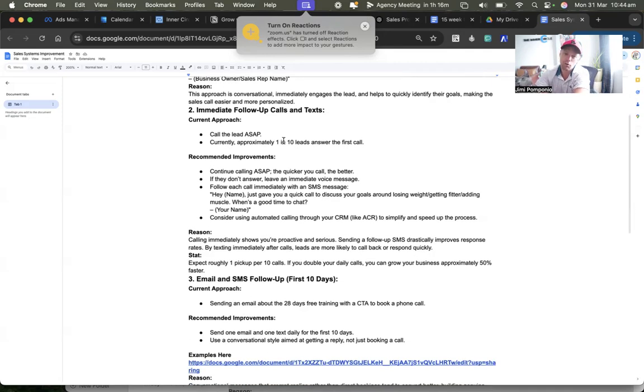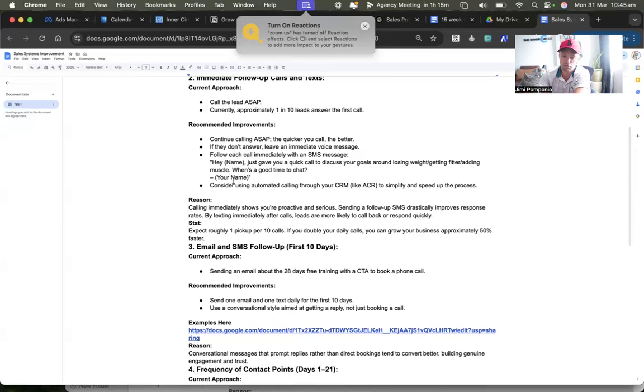Okay, and then we want to follow up with calls and texts. So the current approach is to call the lead ASAP. Currently, 1 out of 10 leads answer, which is pretty common. So you want to continue calling ASAP. The quicker, the better. If you're using an automated software, guys, just make sure that you have a system set up where you get a text message when someone opts in. So, for example, if I opt in now, you should get a text message saying, Jimmy opted in for this offer, with my phone number. So then you can just one click call me as soon as possible.